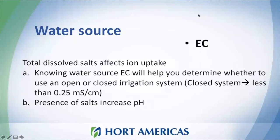So moving to electrical conductivity, or EC. The EC of your water is also very important in hydroponic systems. For example, closed hydroponic systems will require low EC levels in order to allow proper management and keep the nutrient solution in good shape through the cycle. The presence of salts will increase the pH, and this will make it more challenging to keep the correct pH levels for your crop. And remember that pH is very important for nutrient uptake.